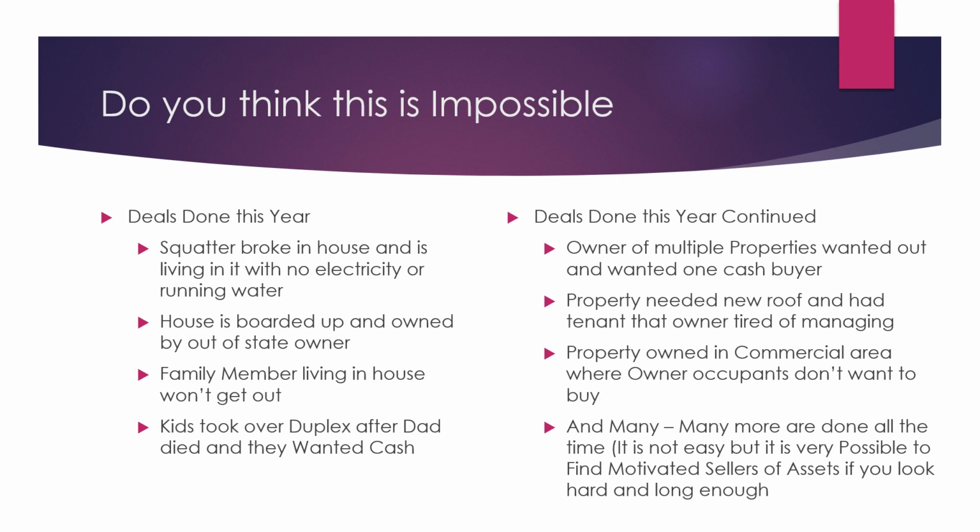Again, more deals done. Had an owner of multiple properties that was just a frustrated landlord and wanted out. We did a package deal, and everybody was happy. Another one is a property that needed a new roof, and lots of other issues. And the owner and the tenant were not getting along, and they just wanted out.